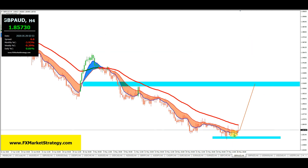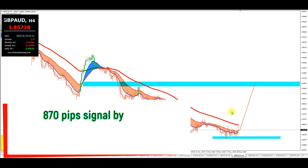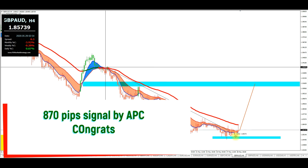Pound Australian, as long as this is holding, pound Australian may be offering a really good opportunity, but don't buy without a good signal on our time frame, guys. You can see the ABC system has been giving fantastic sells in the pound Australian. And you know how much is this one? If you get out now, this is an 870 pips signal.